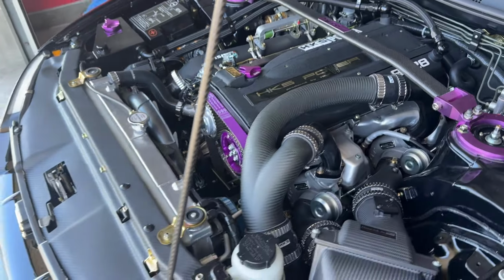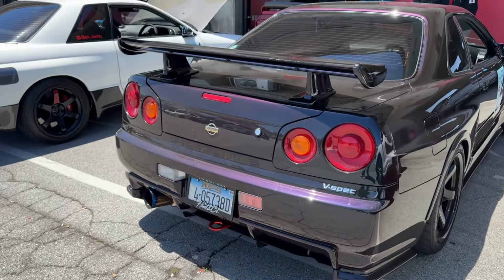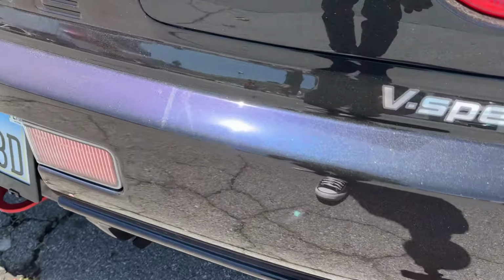Right in front of me we have TJ Hunt's R34 GTR. First time seeing this thing in person, and I gotta say, you did it right. That color is amazing. A little dirty right now, but dude, so sick. No way, pulled up in the T-spec.